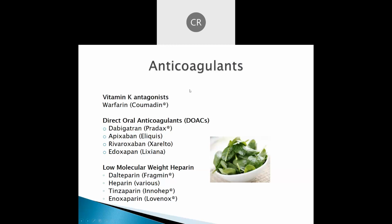So now we'll talk a little bit about anticoagulants. So anticoagulants, they're also known as blood thinners. And the reason why is they're helping reduce clots from forming. So people need to take anticoagulants for different reasons.